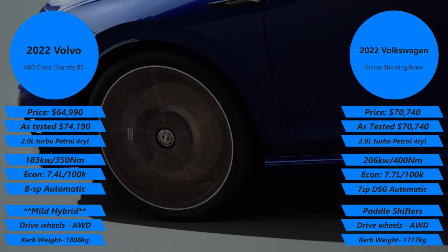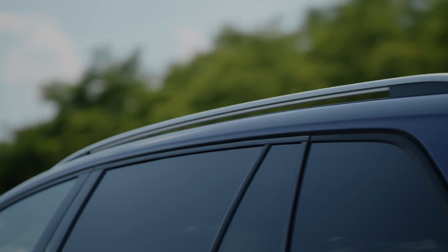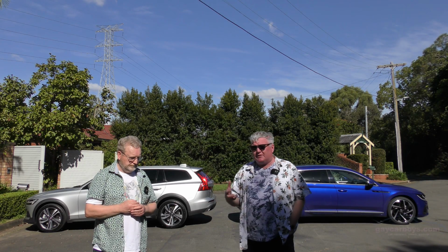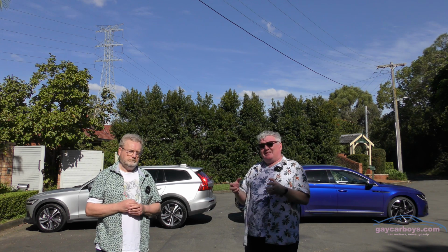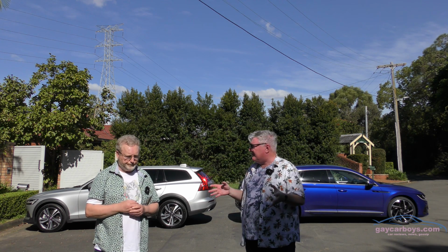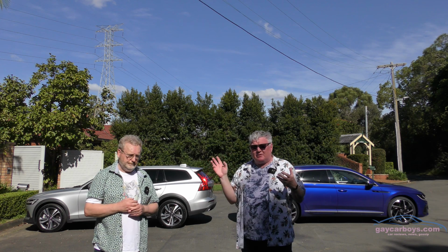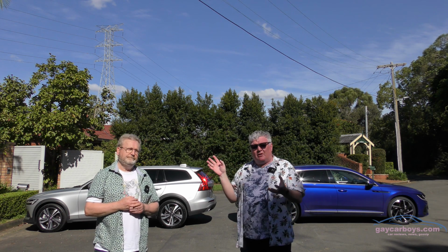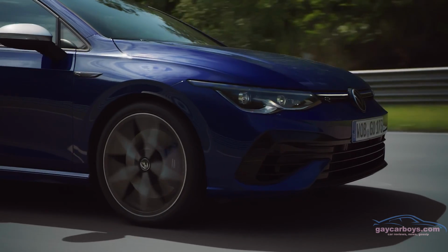Now, it's got a couple of advantages. It helps with fuel consumption. There's not a really huge battery. It's quite small, and also the electric motor is quite small too. Now, this is the smoothest starter-upper I've ever had in my life. You take your foot off the brake at lights, they both got start-stop, whereas the Volkswagen uses a starter motor, the Volvo uses the hybrid drive, and all it does is the engine just starts spinning.